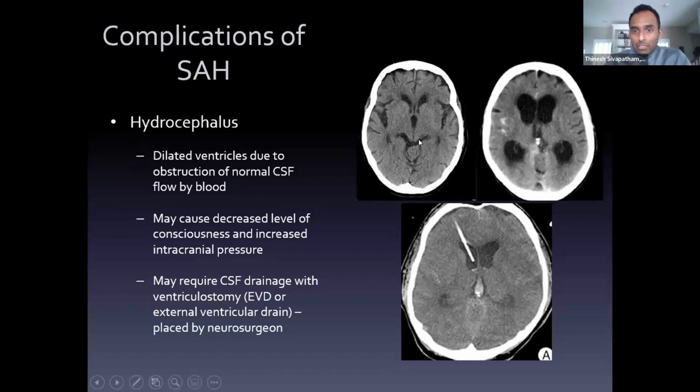So compared to the normal scan, look how big these dark areas are here now. That's because the blood or the spinal fluid isn't able to flow normally because the blood, which is this bright stuff here, has blocked the normal flow of fluid around the brain.